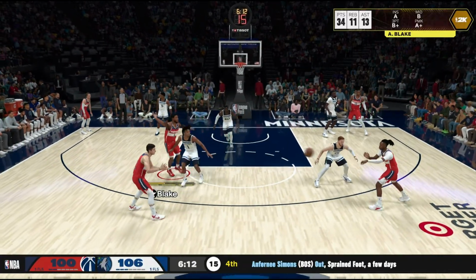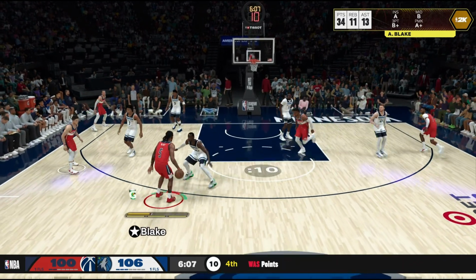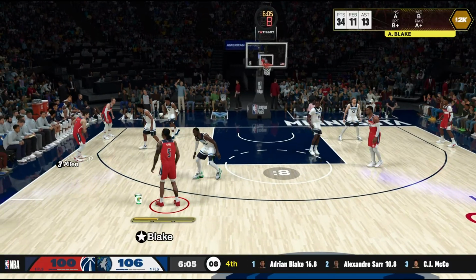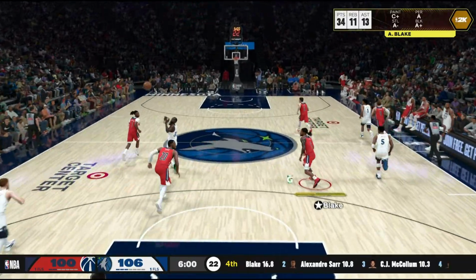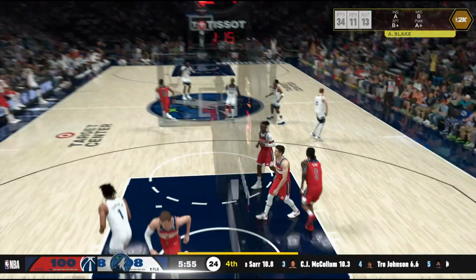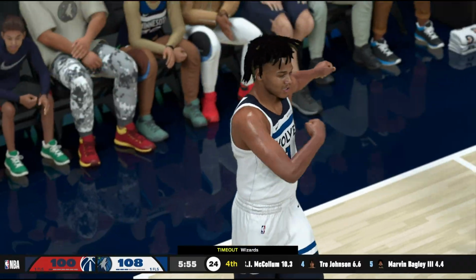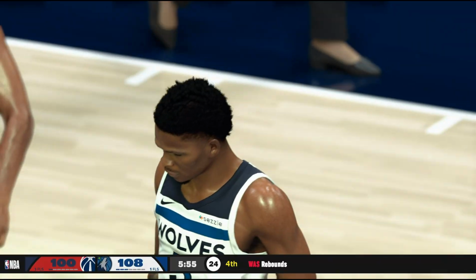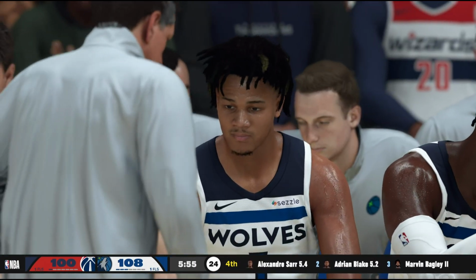Here's Carrington. Allen dishes to Blake. For 3. Reed with the rebound. Reed's got 6 rebounds now in the game. Unselfish, good vision, nice dime by Julius. And it's Brian Keith calling timeout here. He's clearly intent on wanting to lock in and make sure everyone's on the same page.